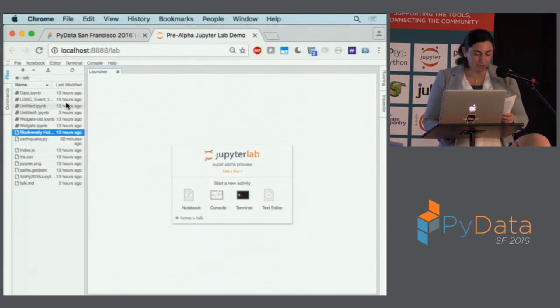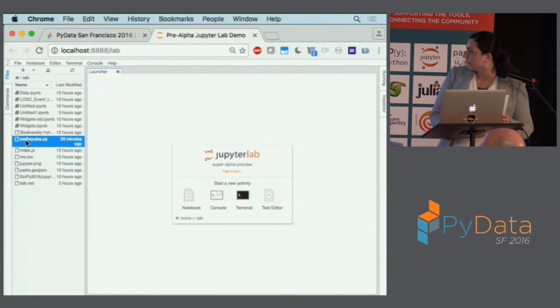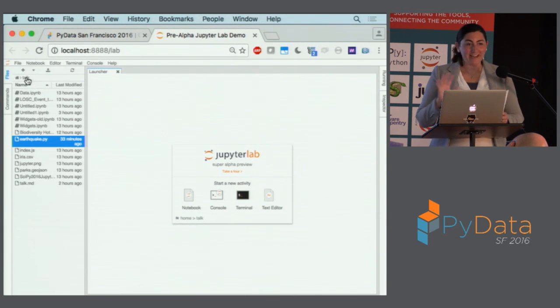we have a file browser, and the file browser provides typical functionality that you would see in a file browser, including dragging and dropping of files. So, does this thing work? Okay, great. Not working as well as it was 5 minutes ago. But anyway, just trust me on this one. Dragging and dropping of files.